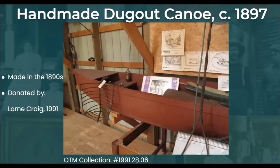All right, highlighted artifacts. So this dugout canoe was donated to the museum in July 1991 by Lorne Craig, a local resident. The canoe was initially displayed in the agricultural barn, which you can see here, that's where it was initially stored. The accessioning information documented its life cycle history before arriving on site at the museum.